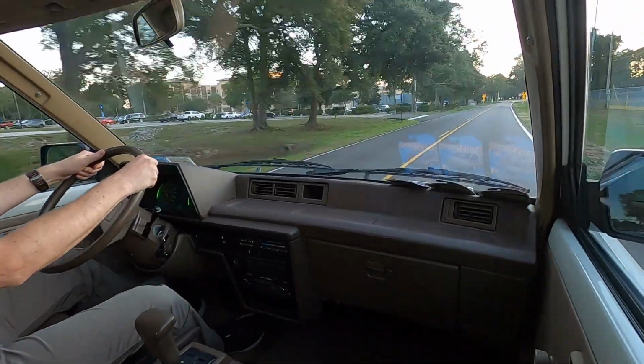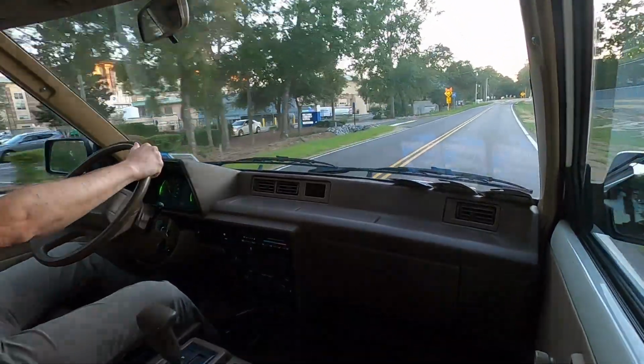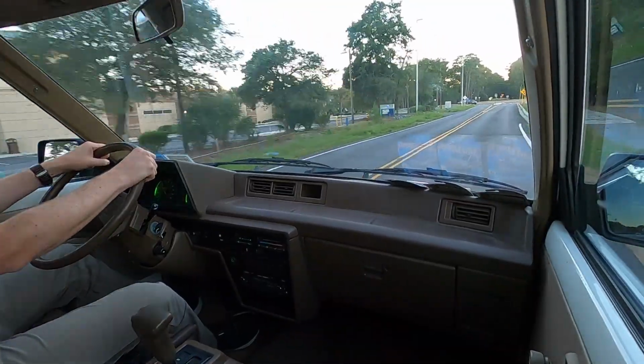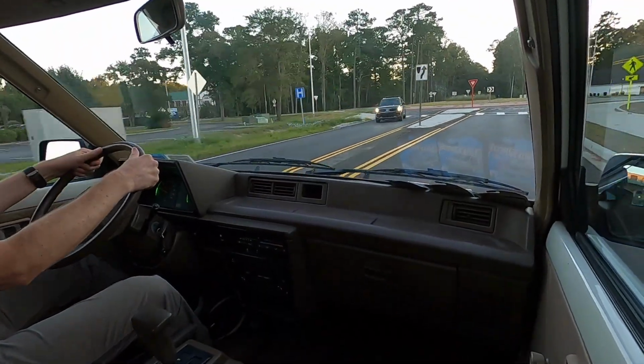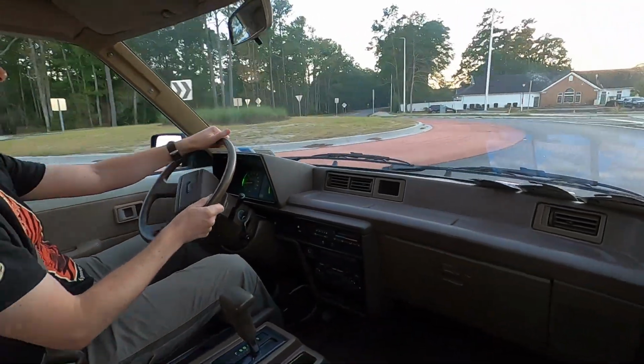I've never minded the automatic transmission. It works fine. It's a little stiff when it's really cold out until it warms up, throwing it into reverse. But once it warms up, it's super easy.